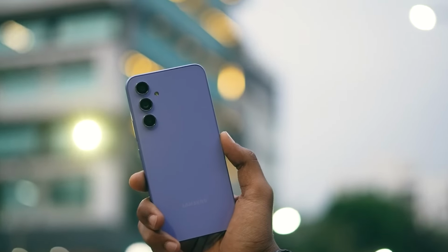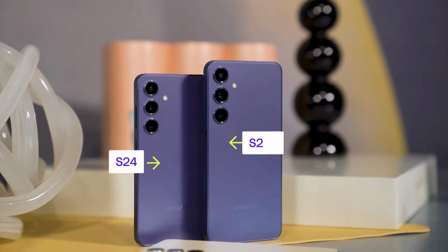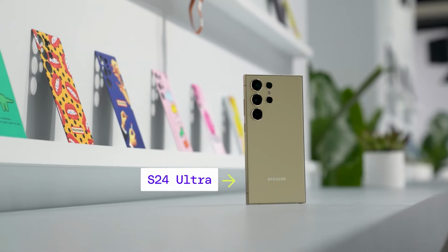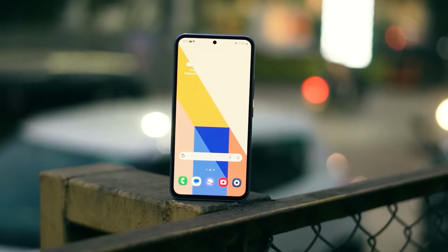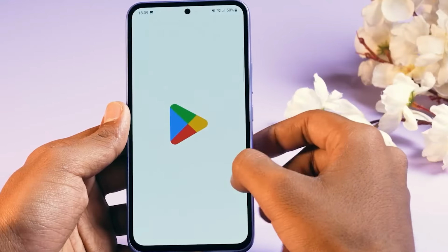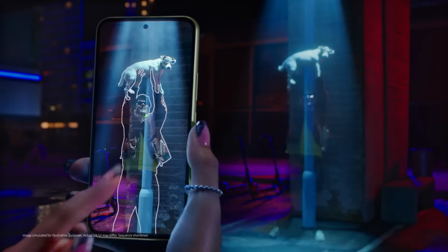The A55 is also likely to be the first Samsung phone after the Galaxy S24, S24 Plus, and S24 Ultra to come with One UI 6.1 out of the box. However, it remains to be seen if the A55 will have some of the AI features that make the Galaxy S24 series stand out from the competition.